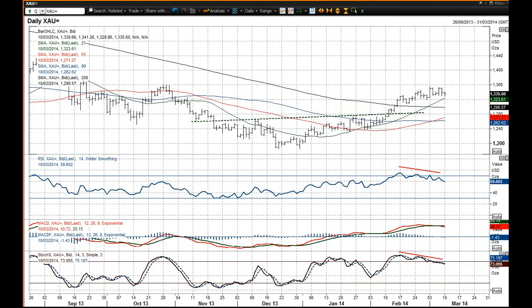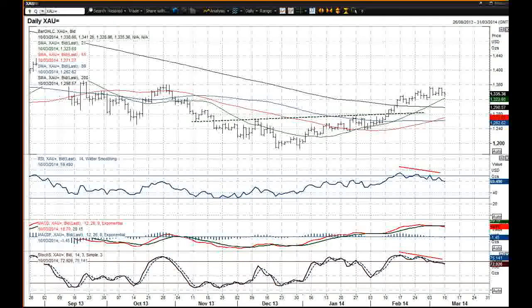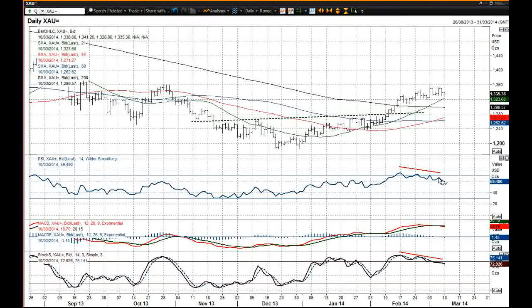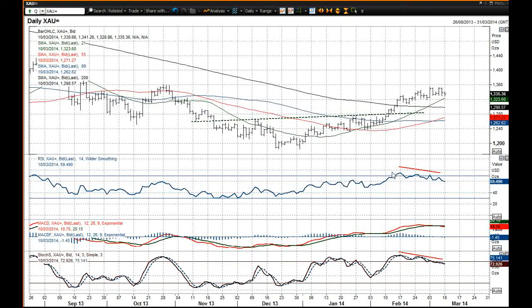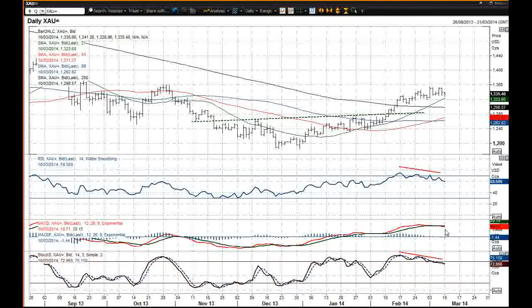I've spoken recently at quite great length about these bearish divergences that you've got on these momentum indicators. The RSI continues to make lower highs as the gold price makes higher highs. Stochastics, same sort of situation, but now we've also had a bearish crossover of the MACD lines as well.